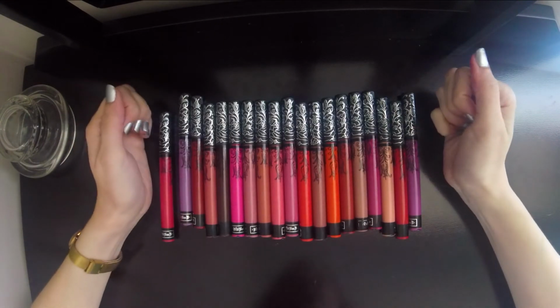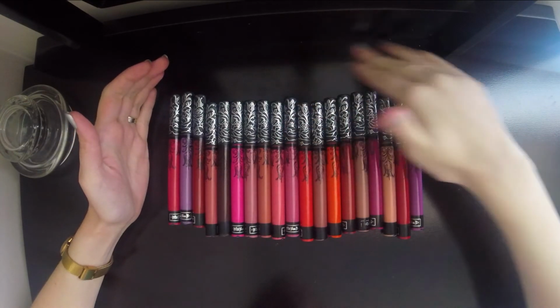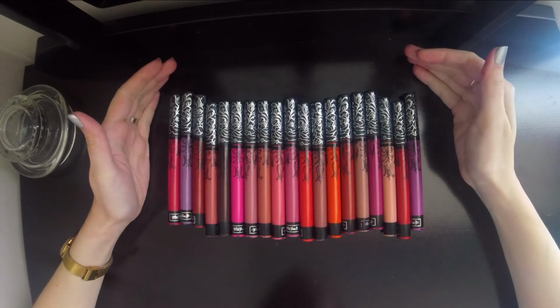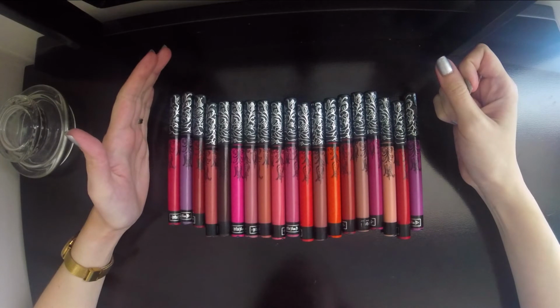Okay guys, well here is my Kat Von D Everlasting Liquid Lipstick collection. A lot of these came from my husband purchasing the Everlasting Liquid Lipstick Lip Vault for me last Christmas, and I was so surprised.